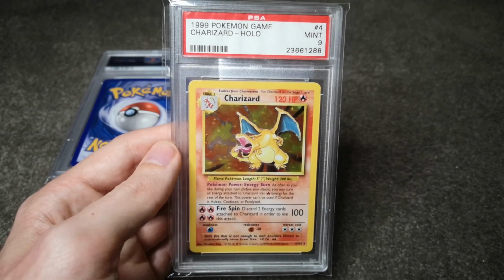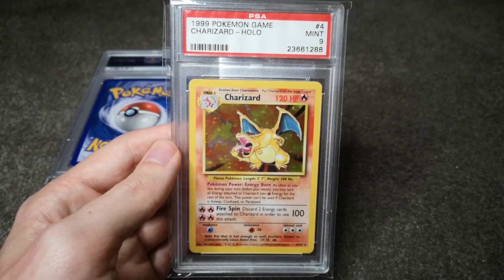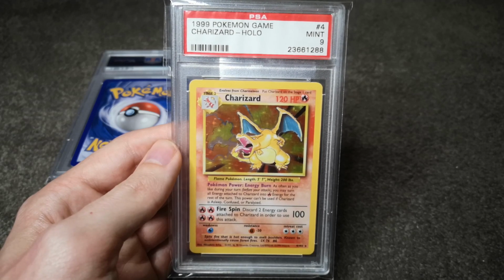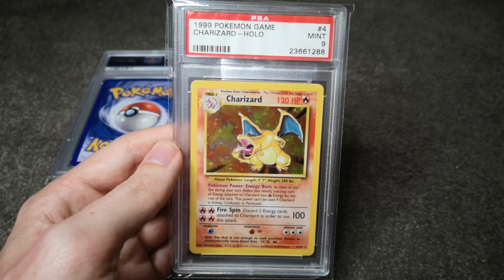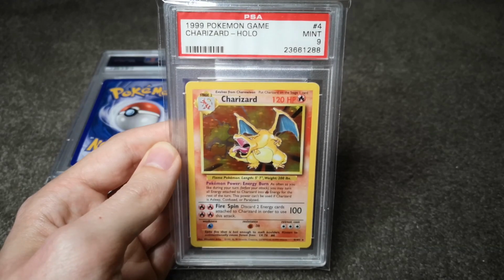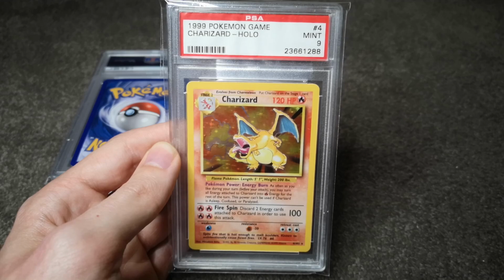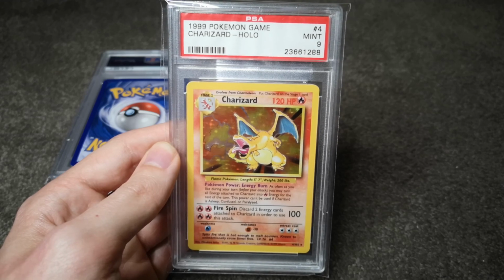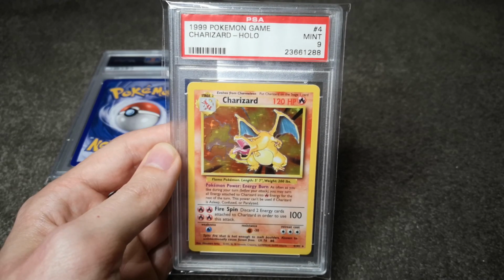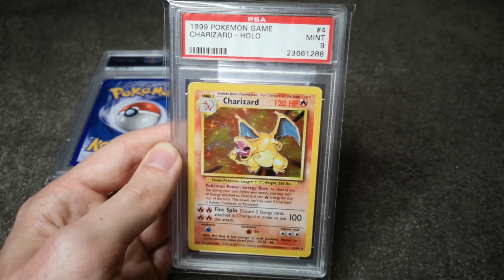The Ultimate is the first edition, Shadowless. I know everyone says first edition Shadowless, but I'm pretty sure the entire print line of the base set in first edition was all Shadowless anyway, so it's just a first edition. So the first edition Charizard in a Gem 10 is worth upwards of £50,000 these days. It is the ultimate chase card for any Charizard or any collector in general, in fact.